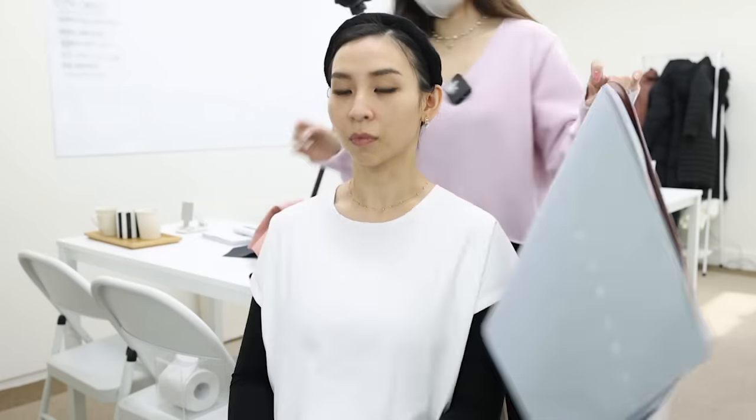Now let's try out my season, autumn. These are a mixture of autumn mutes and autumn deeps. All of these complement my skin tone, but Ginny's gonna pick out the best shades for me.